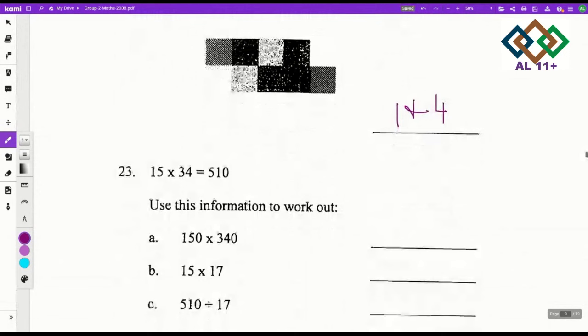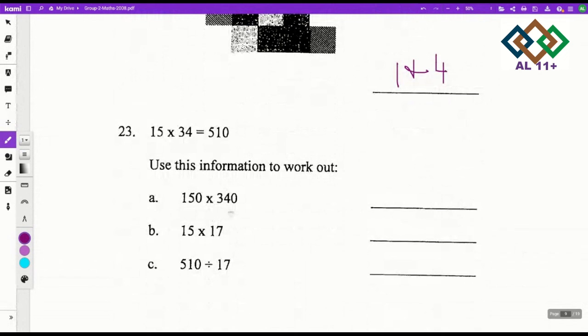So now you have to do the working out. This is long multiplication now. So you have 150 multiplied by 340. That is 51000. 15 multiplied by 17. That's 255. And then you have 510 divided by 17. That is 30.